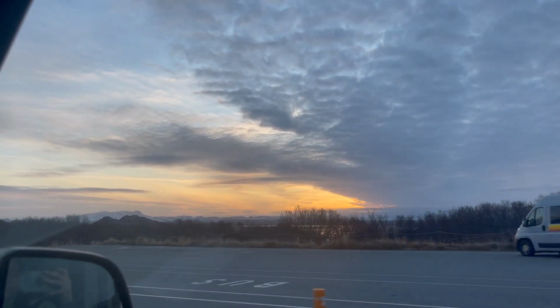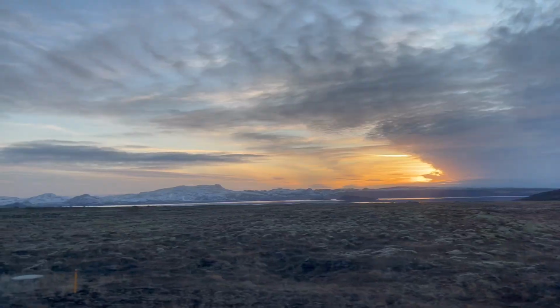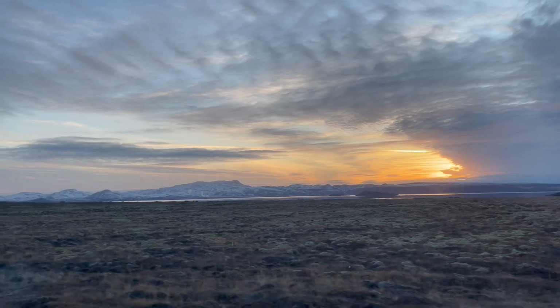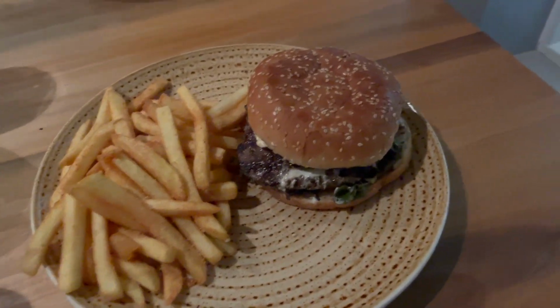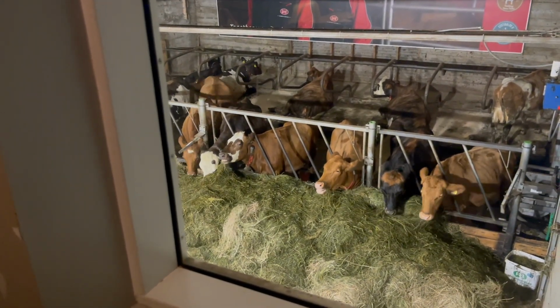After Silfra, we headed to a popular restaurant for some delicious burgers. It was the same spot as the ice cream place we visited earlier, and the cows you see grazing are the ones providing the fresh milk for the cafe. It made for a unique and authentic dining experience, perfectly wrapping up our day.